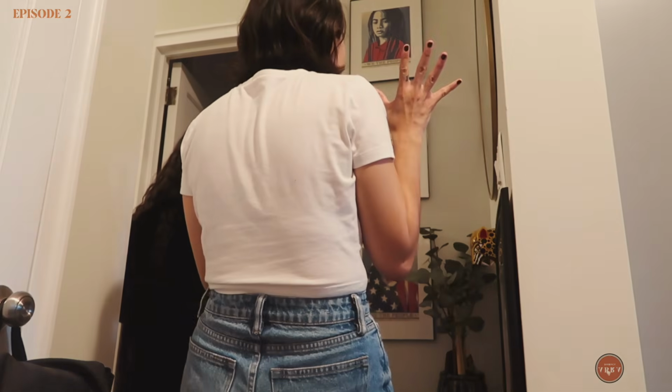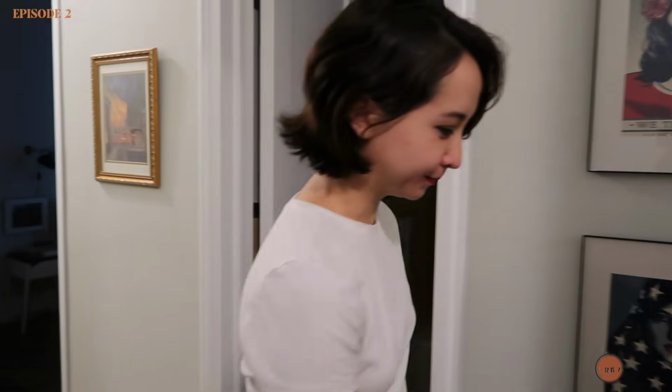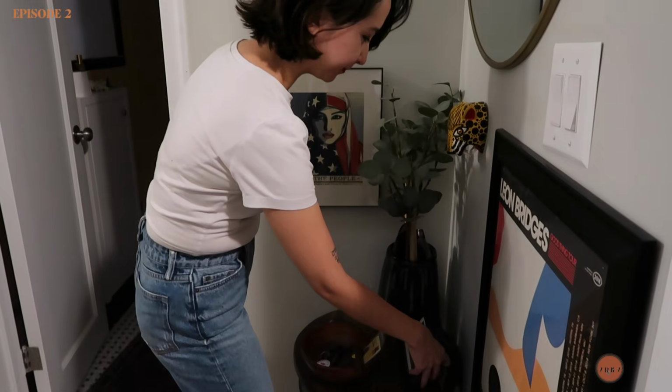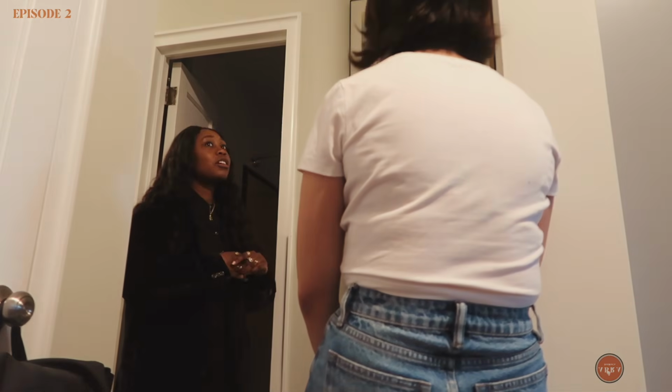And I love this little nook because as you open the door, the mirror is the first thing you get greeted with, and your first viewpoint is seeing the prints, the mirror, the little table and everything. And what about art in your home in general?